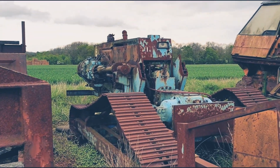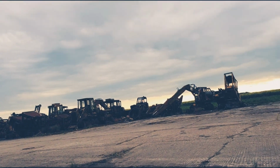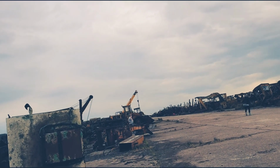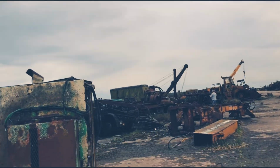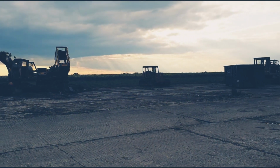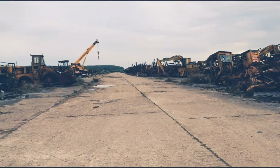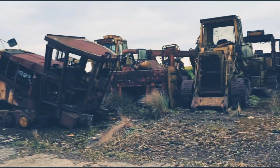Oh look, tanks there. Yeah, it's just a big load of rusty old... I know, it's cool, innit? I know, I said it'd be cool, didn't I? I like this place though, it's pretty awesome. That little one there. There's just tons scattered all the way down there. It's just a huge row of them everywhere.